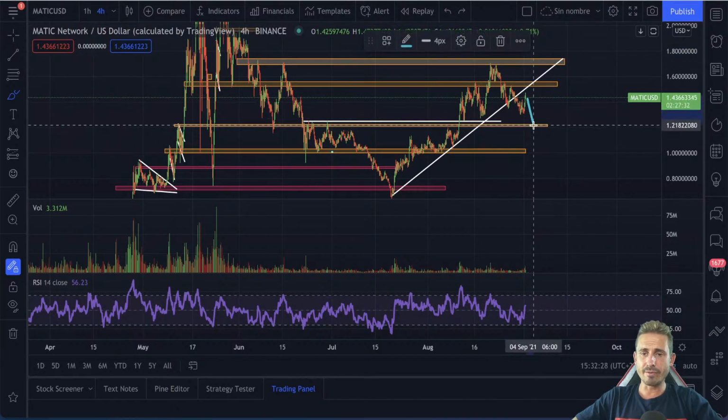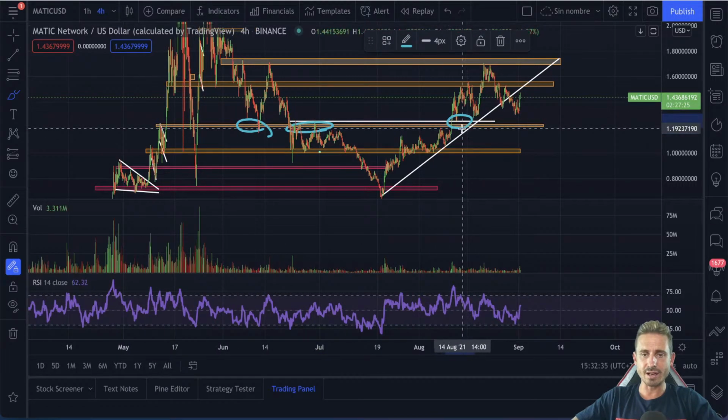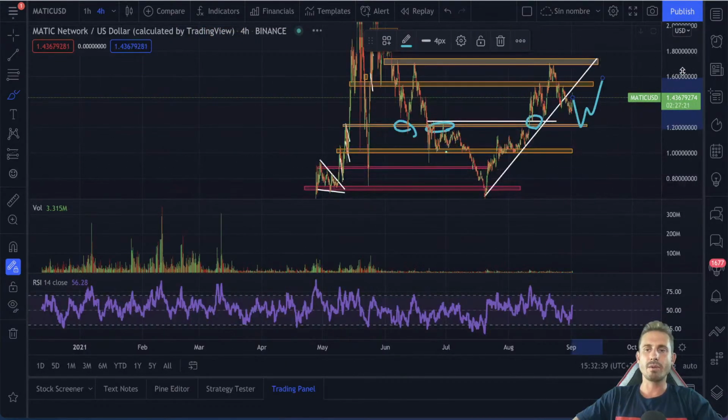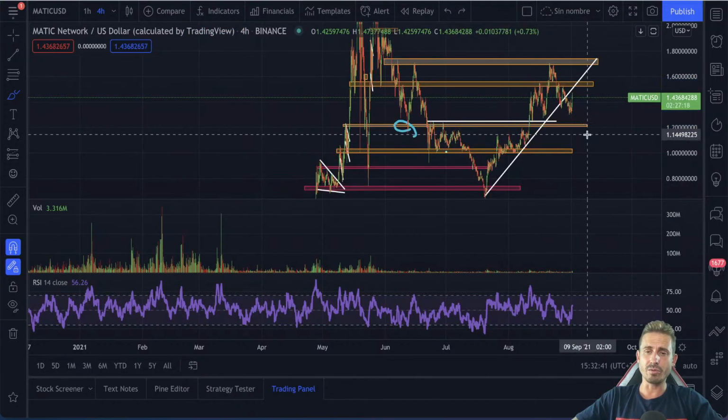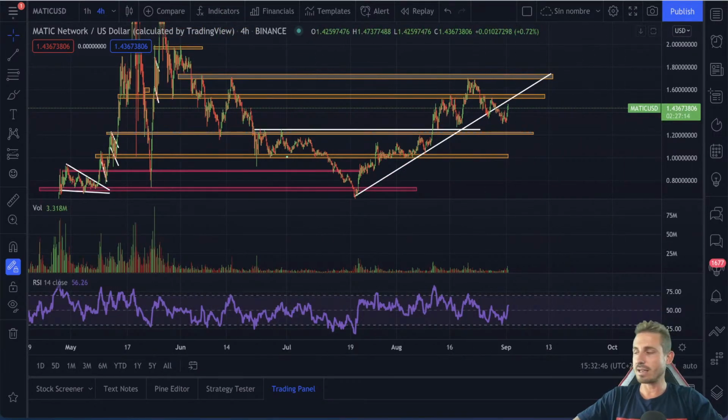Most bearish case scenario for Matic, I think, would be coming down to the $1.20. There is a massive support range at this zone. So if we do come back down, I think some kind of bounce around this area is inevitable. I think, in my opinion, for Matic, the $1.20 is a massive range.